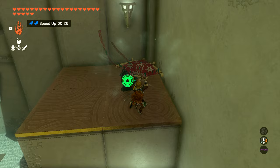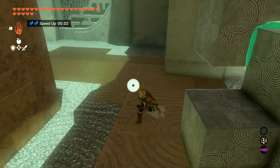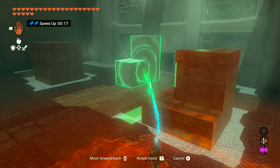Alright, so is this the only treasure chest in here? Because I could see them hiding another one in here. Large zone eye charge. Excellent. All right, let's double check that that's the only one. It is. Awesome. All right. I mean, from here, I just got to go ahead and make these blocks resemble the shape of this item beside it, right? So if I do something like this, maybe push it back slightly.